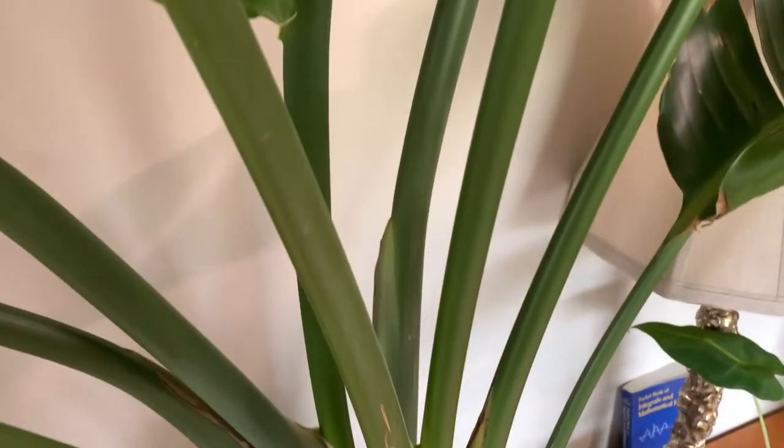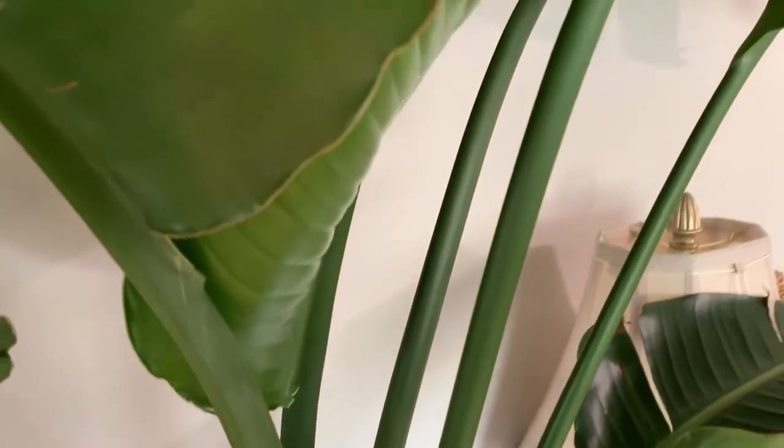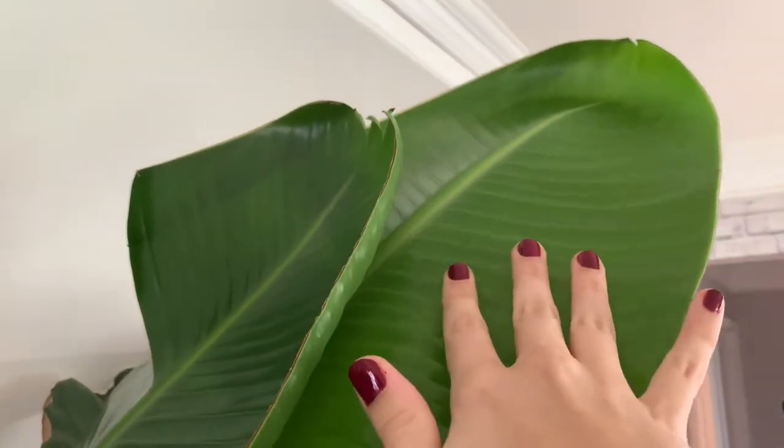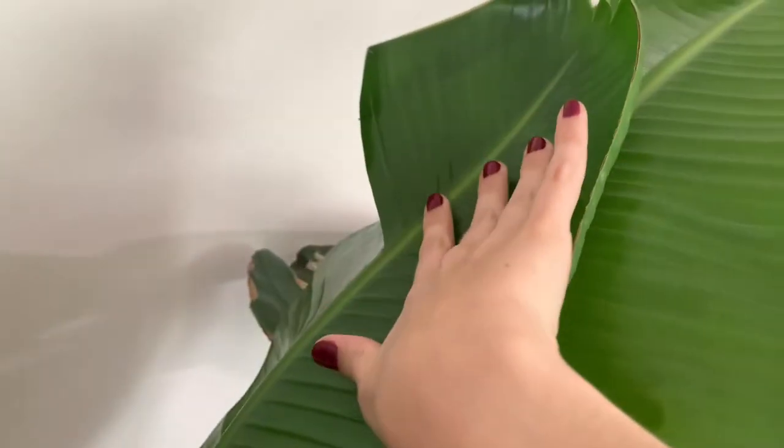This plant here is called a bird of paradise. And it has these humongous green leaves. They are so big, as you can see, compared to my hand. They have this beautiful ridging that is such a nice texture.